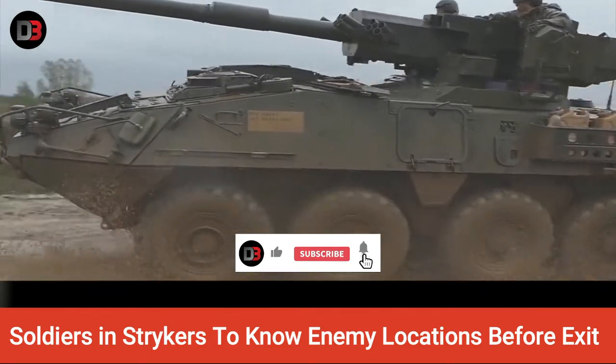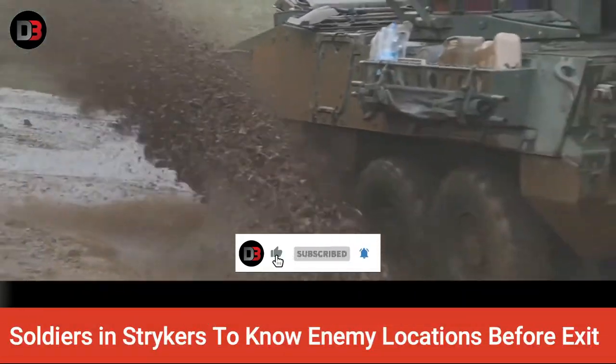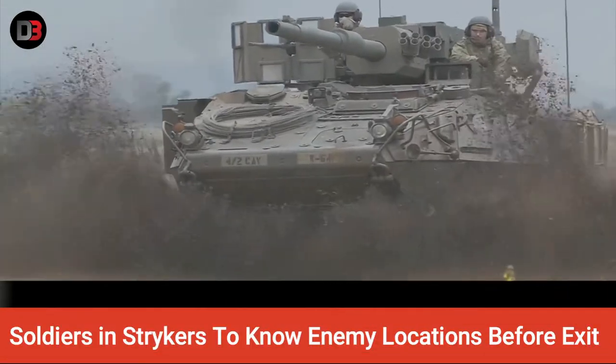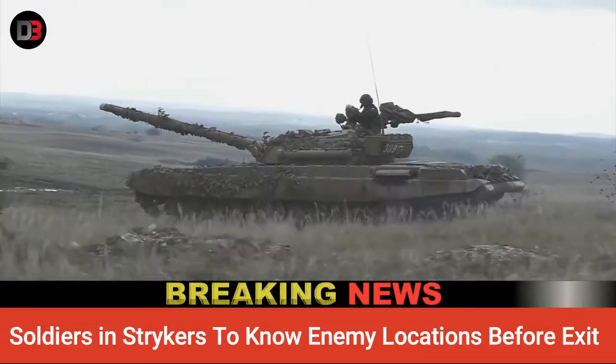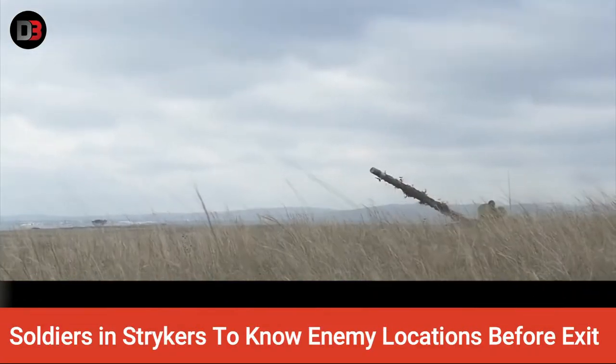This is the Army's battlefield network of the future for Stryker brigades. No longer will soldiers have to scan the battlefield after the hatch falls to find the enemy. Soon, new tactical network tools will show soldiers inside a Stryker where enemy soldiers are positioned before they dismount, marked by other soldiers on the battlefield.